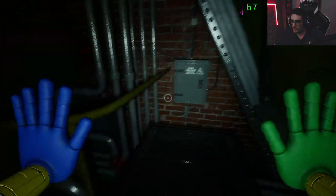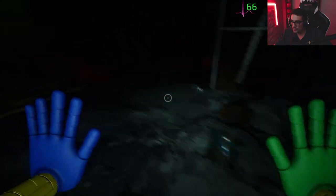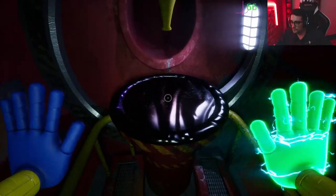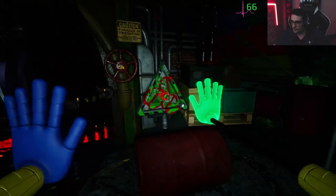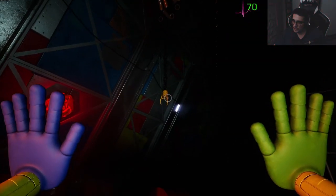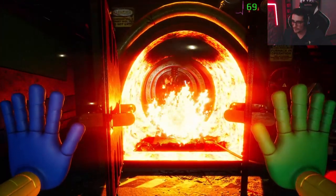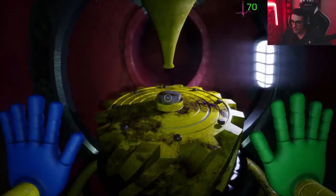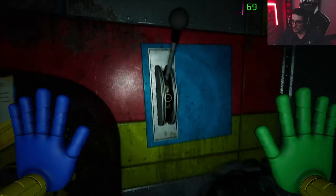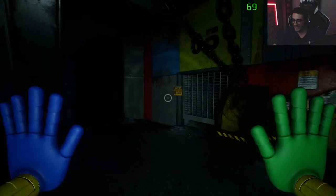Oh, mold spot. Okay, okay. I gotta push something in there. I mean, okay, we'll see something. Let me see something. Ah, yes, a gear. Boom, easy, boom. Whoops. Wait, am I not put? Yeah, there you go. I was gonna say.